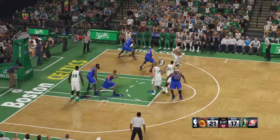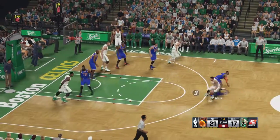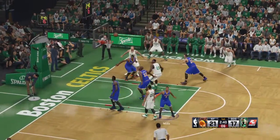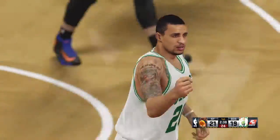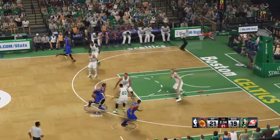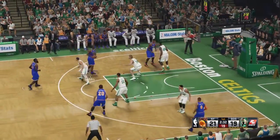Hill drives in. Johnson, the pass to Lee. He feeds it to Hill. Here's the screen. Jumper off the screen. And there are the Celtics with another basket. Boy, that was a rugged screen set there, fellas, and the defense didn't even try to go through that one.